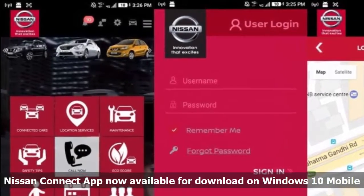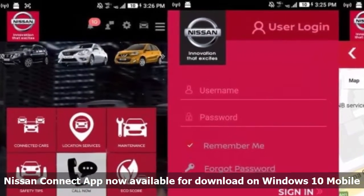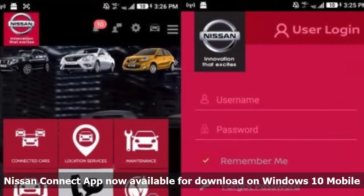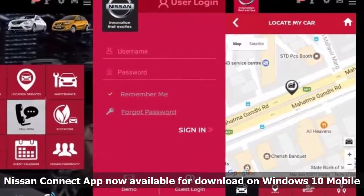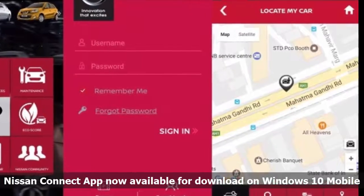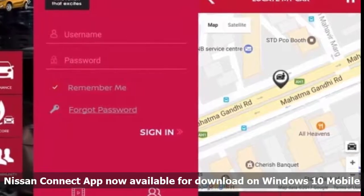Users can also track the trips and access the Nissan community to compare with other users. The app, which is connected to the telematic control unit system, provides alerts and notifications about the driving model the user is having with the car, along with the option to access the eco scores and see a set of safe driving trips. If any of our users own any Nissan car and hold a Windows 10 mobile, then the app can be downloaded by clicking the below Windows Store link.